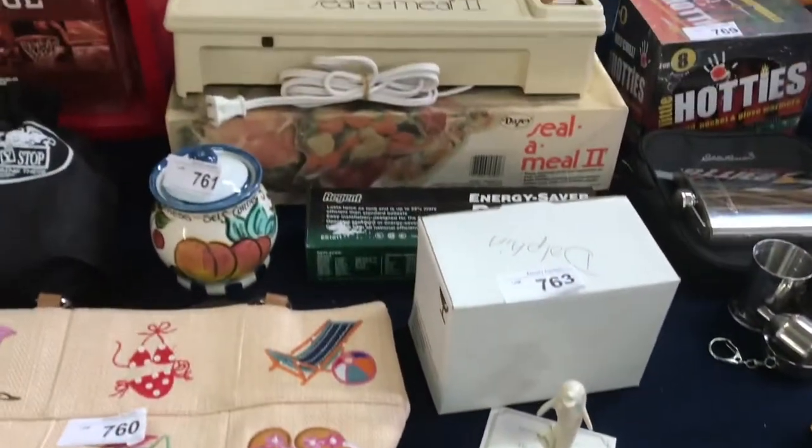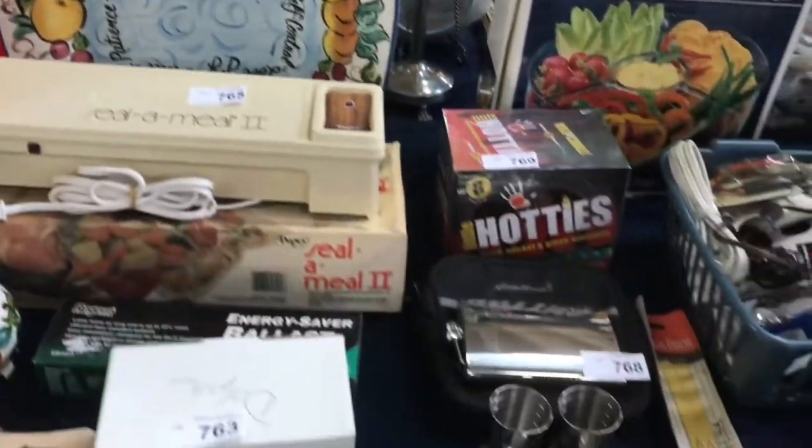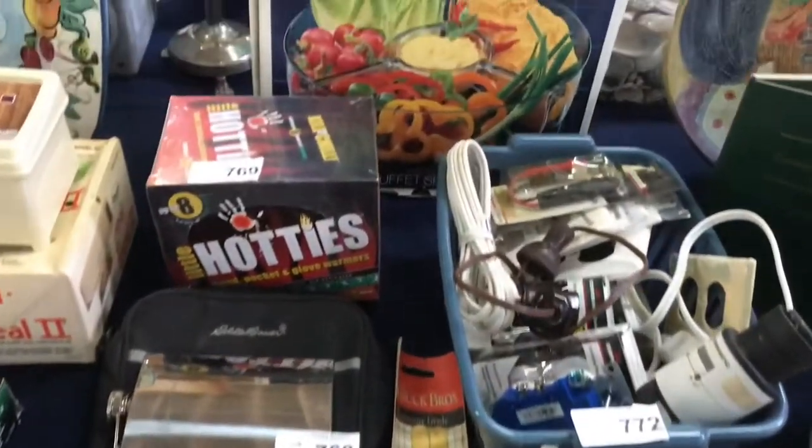Another native rug with fish. Hand warmers.